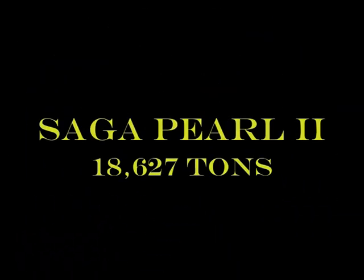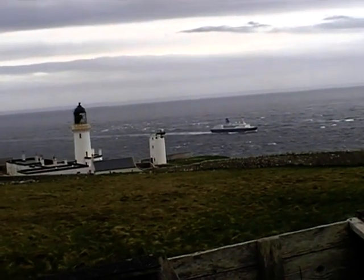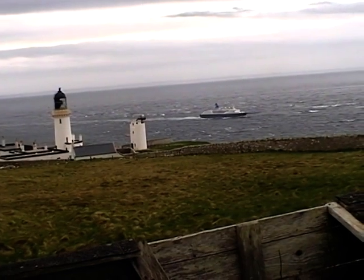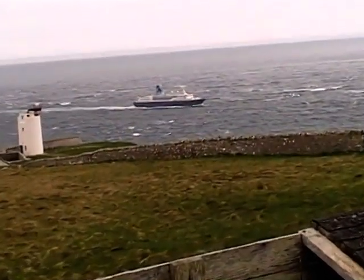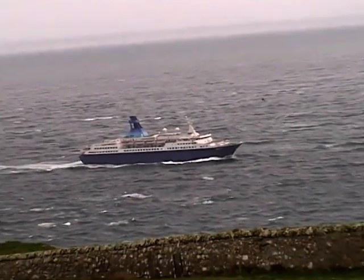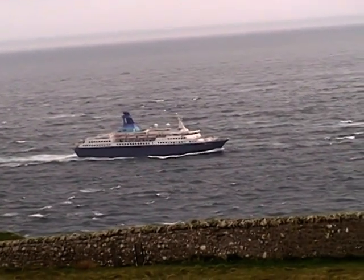And now we go to Dunnet Head. And here are two of Richard Clack's offerings from the 2014 cruise season around Great Britain. The first of these is the Saga Pearl II. She was built in 1981 as the Astor.